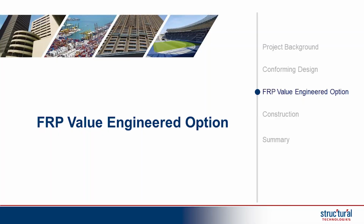So steel is also known to corrode. I know some people think that's a fallacy, but it does happen. These are considerations depending on your location. So what about the FRP? Well, let's go through the process first.